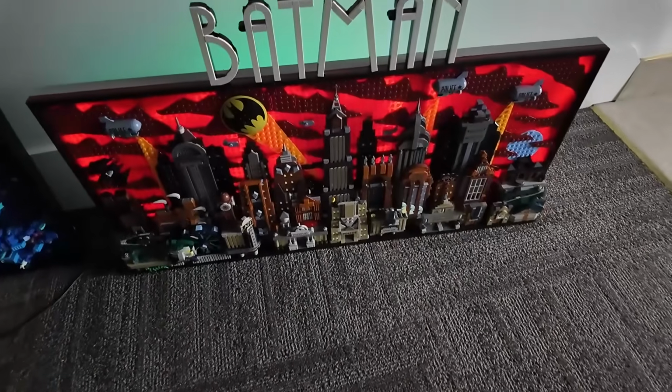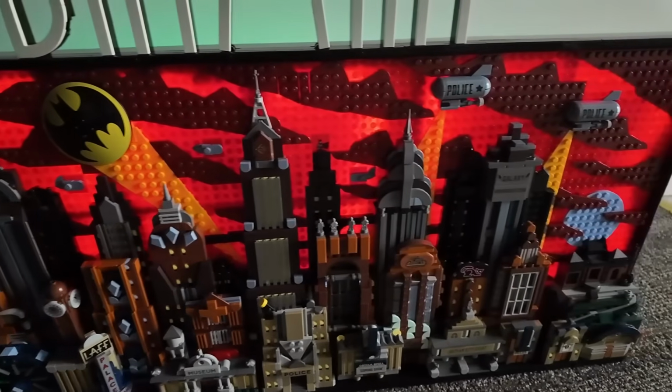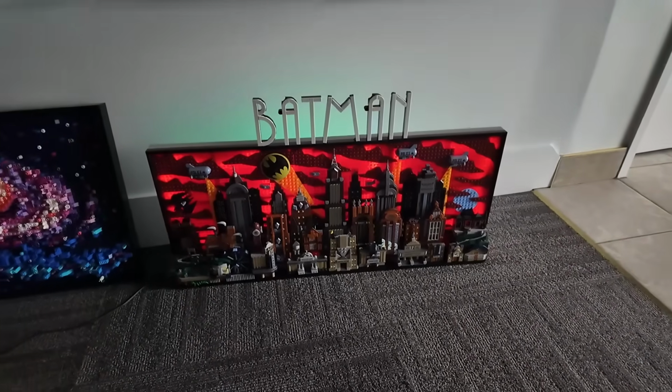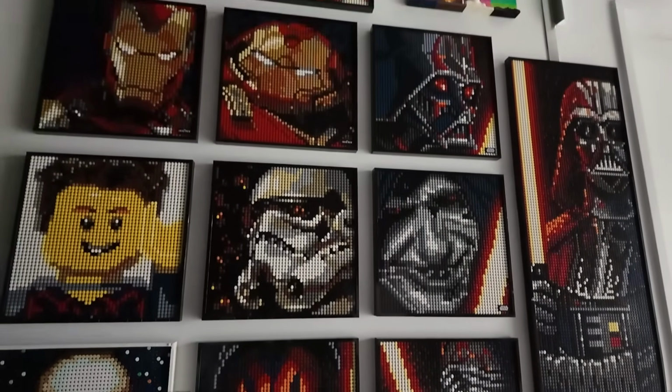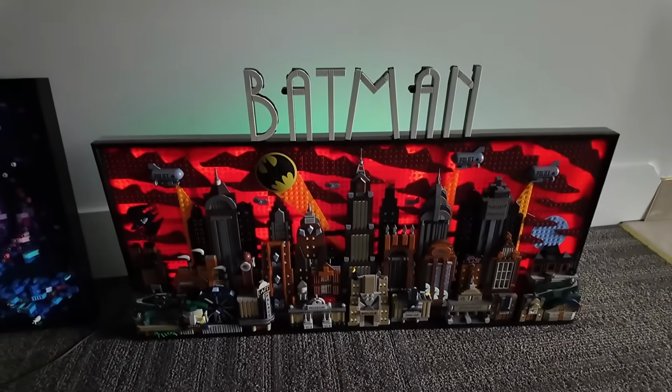Ooh, it's lit up. Isn't that neat? Sort of different, hey? Pretty awesome. I should hang it on the wall here somewhere. It's got to be near a power outlet though. That's pretty cool. I love it.